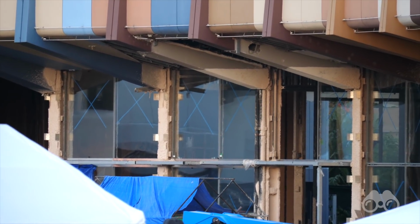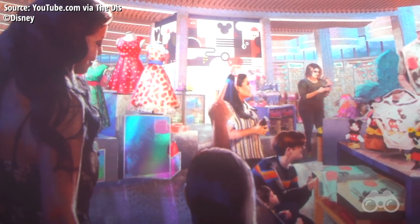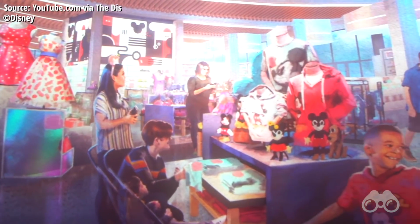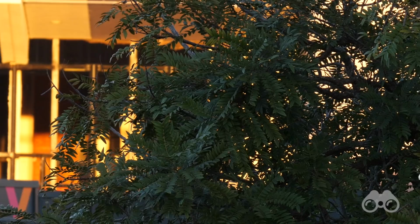We don't know if the new store is going to be called Mouse Gear. It really doesn't seem gear themed in the concept art. The concept art, it really does look like a pretty bland store. Obviously, it's adopting that idea of if the store is very empty and bland, if it looks like an Apple store, then the guest focus will be on the products themselves, which of course is what Disney wants your attention to be on, so they'll sell more products.